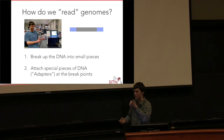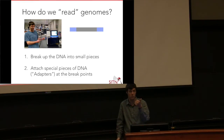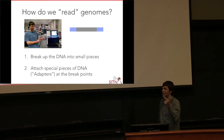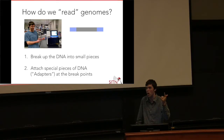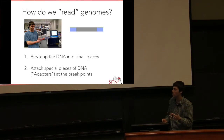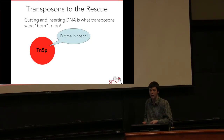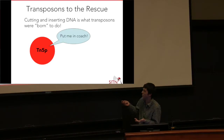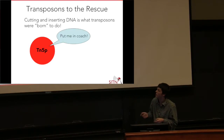So we have two tasks as biologists if we want to do this. We have to break up the genome into little pieces, and then we have to attach little pieces that we know, these adapters, to the side. And it turns out that we know something that's really good at making cuts and attaching pieces of DNA, and that's a transposon. So Tn5 actually has been engineered to do this.